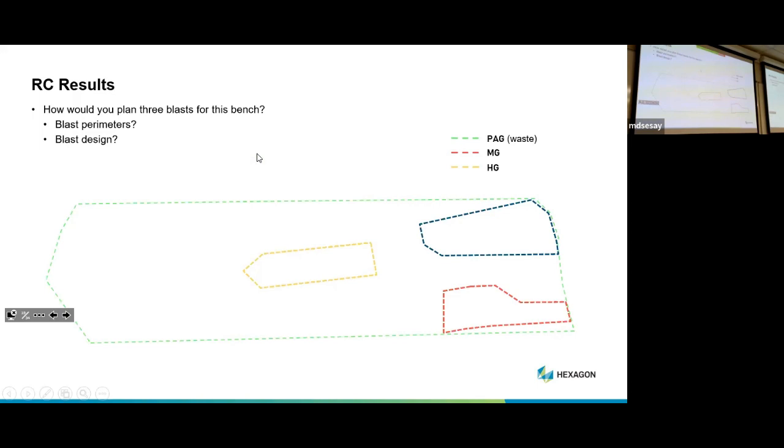So this is where typically I've picked on people and made them come up here and arm wave and design three blasts. I'm not going to do that to you guys because this isn't actually a university course. You guys are all here willingly. But if you've got this scenario, we have to design three blasts. We've got three ore blocks. How would you design three blasts on here? And I'll take you through how I would design it and why I would do it.